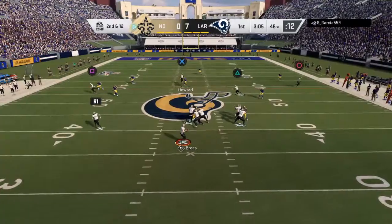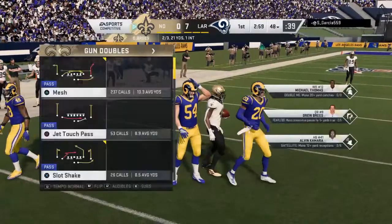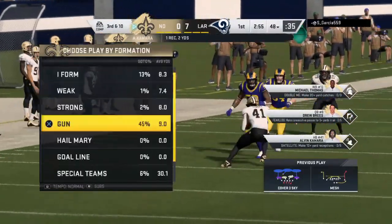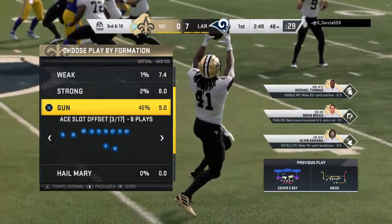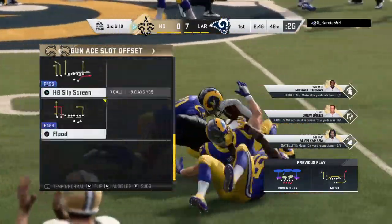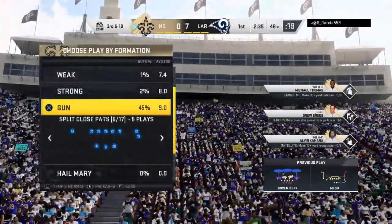On 2nd and 12, Breeze. That's complete to his running back, Kamara. He'll be taken down at the 48 for a pickup of 2 yards. And we see another pitch and catch there to the running back. This position just continues to evolve. They become just as critical to the passing attack as a lot of receivers, tight ends, because their ability to make people miss in the open field can really generate big plays for an offense.